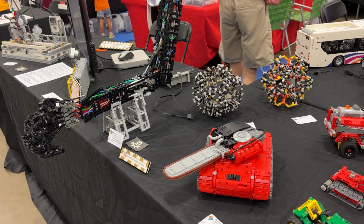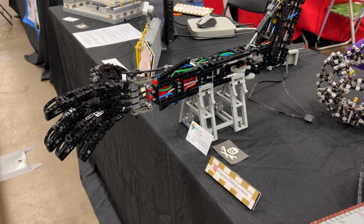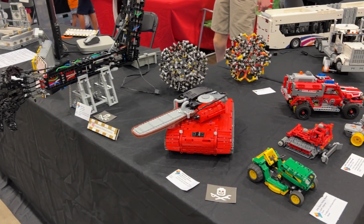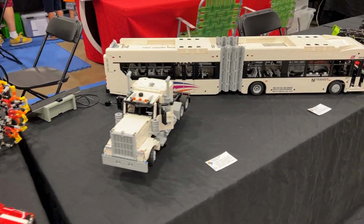And then this MOC here is a working arm and hand that actually opens and closes and stuff like that. Love how he's used all those different colored tube elements there to almost look like veins or something, but I'm sure it also helps to actually add the movement to the fingers as well, but it still looks pretty cool. A different tractor and some other different Technic vehicles here, and this fantastic looking bus.